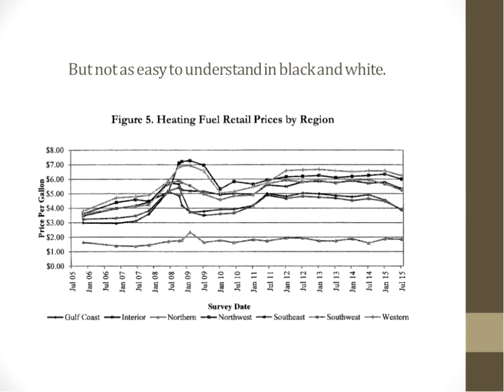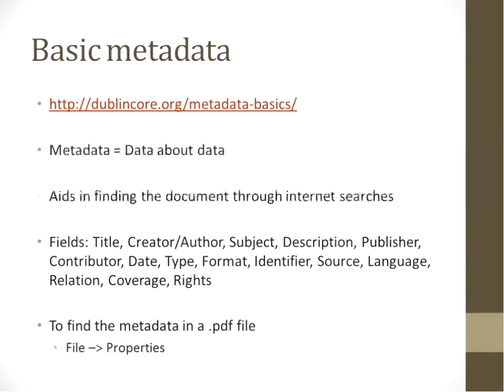Now on to some basic metadata. We're going very basic here because metadata itself is a huge topic that would be 3 classes. If you'd like to know more, I'm going to include a link in the chat window. This is for the Dublin Core. They have far more information than I can get into here.